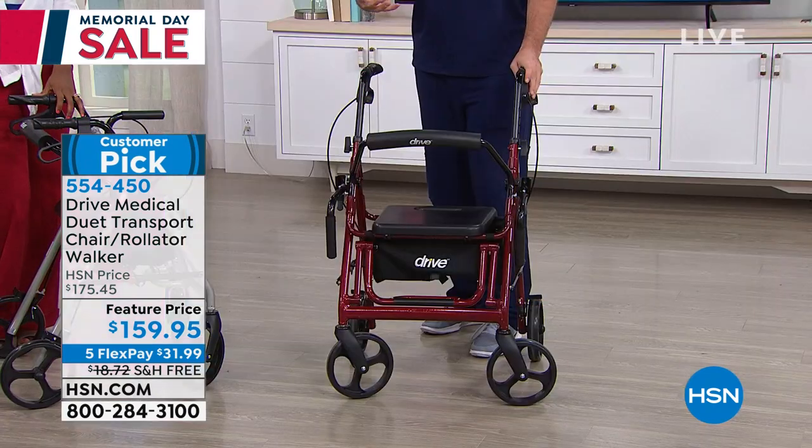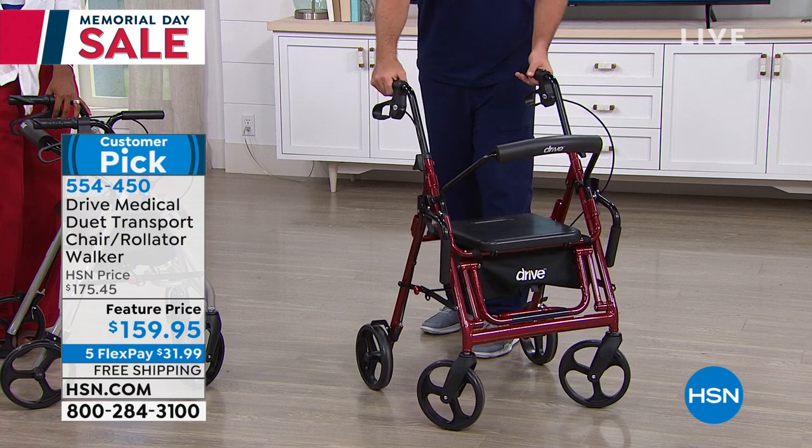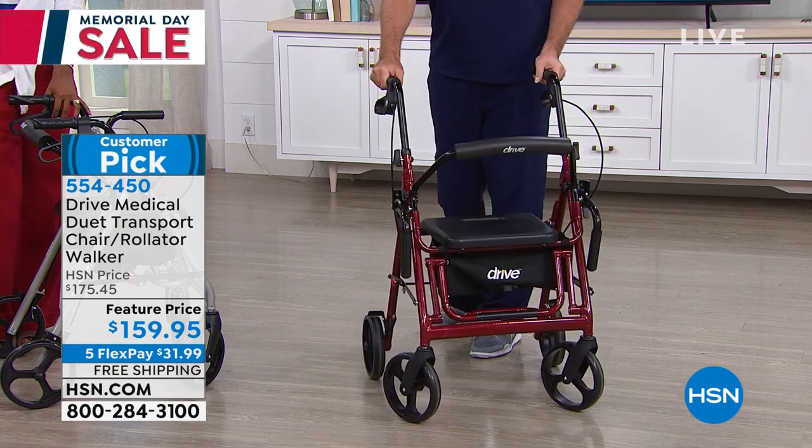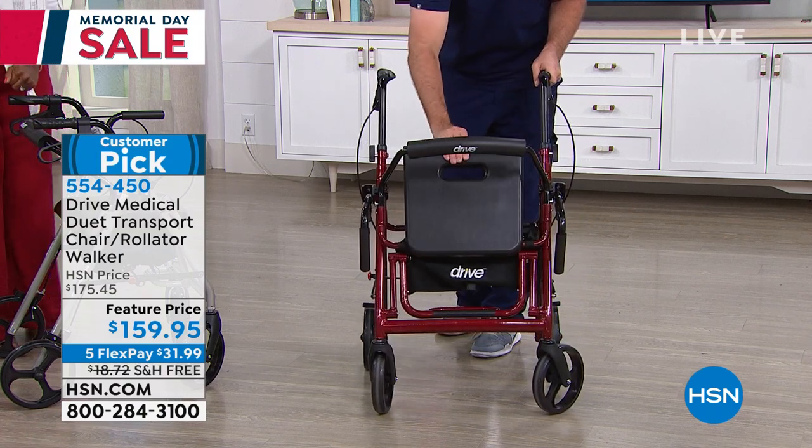My dad has had limited mobility, progressively worse for the last 20, 30 years. It gets worse and worse, but he doesn't want to have to be in a chair all the time. He wants to be able to walk short distances when he is able. That's what the Duet gives you the freedom and the power to do. It only weighs about 20 pounds, but like Tamara said, it's gonna support up to 300 pounds. It's gonna give you a non-rip seat.